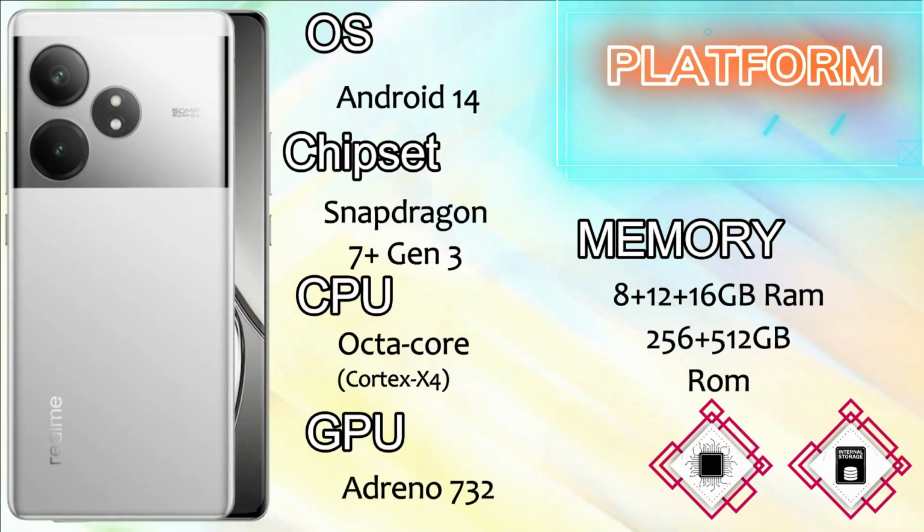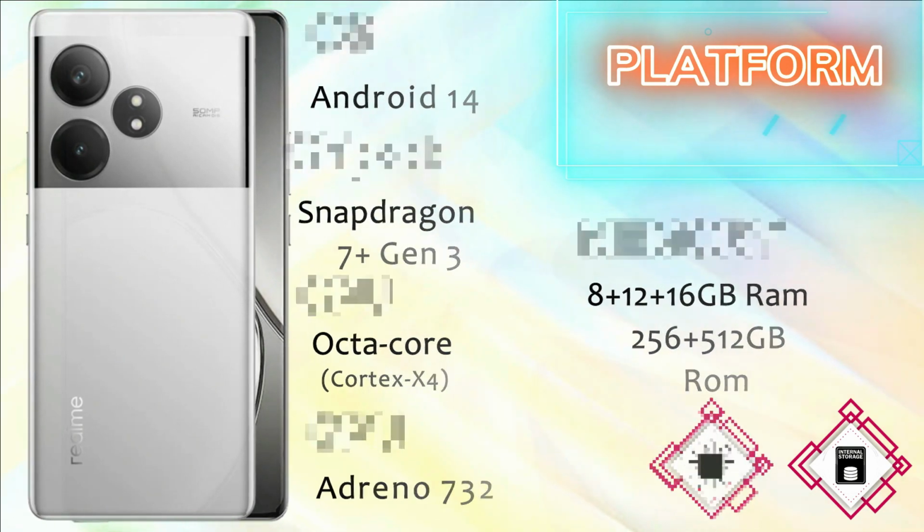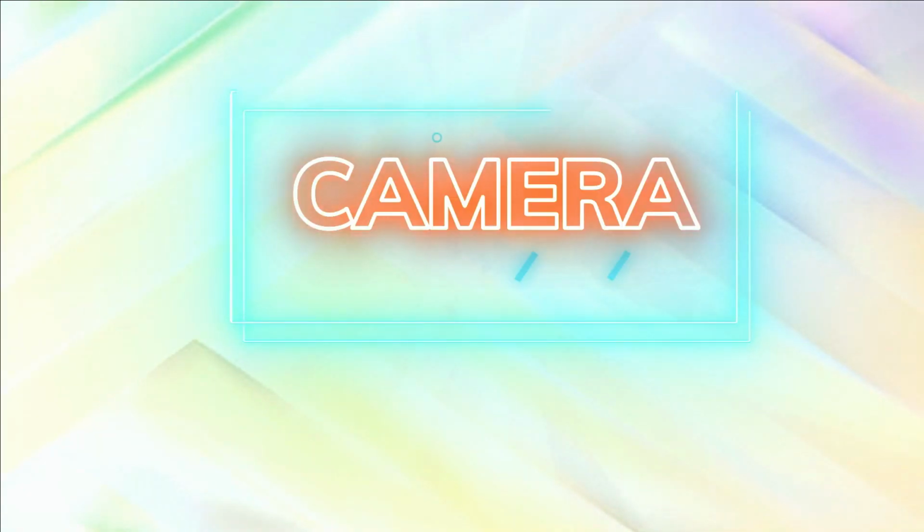The platform of Realme GT 60, it comes with Android 14 operating system. The chipset is Snapdragon 7 Plus Gen 3 with octa-core Cortex X4 CPU and the GPU is Adreno 732.